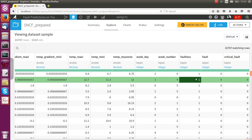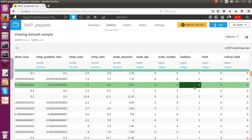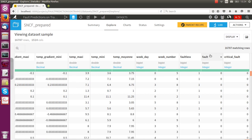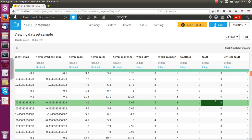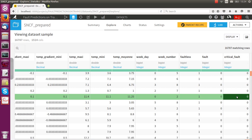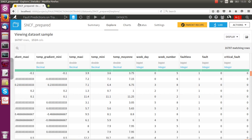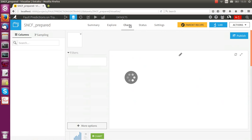Most of the time no door fault happens. That's why we have a 1 here with faultless. Sometimes a door fault happens, then we have a 1 at fault, and even less often this door fault critically influenced the train's operation, and in this case this would be indicated with a 1 here with the critical fault. So let me now visualize this data.